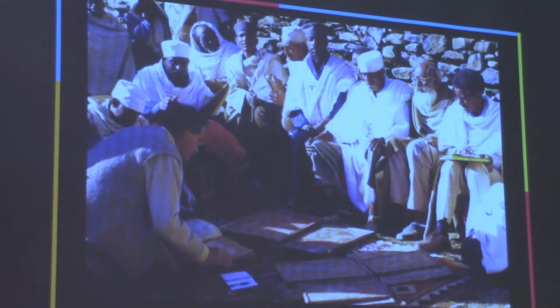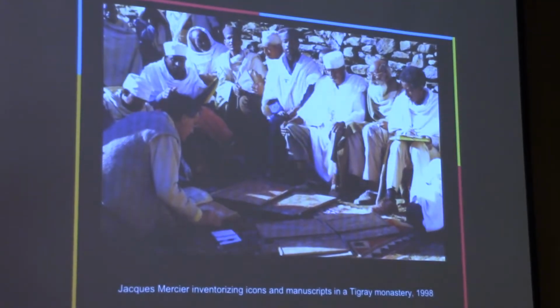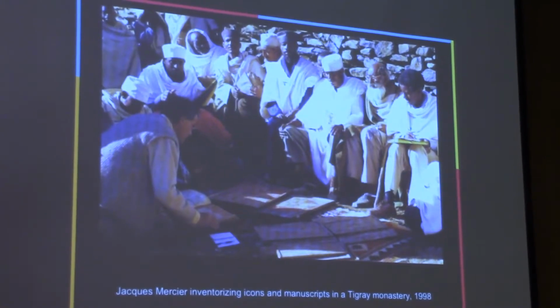Ethiopia has some archaeological work, but it's especially monasteries that hold libraries and icons. And there too, there's a danger of looting and of illegally exporting those riches. A famous French specialist of Ethiopian art, Jacques Mercier, visited all kinds of monasteries in the 80s and 90s to inventorize the belongings, especially because there were wars between Ethiopia and what's now Eritrea, and between Ethiopia and Tigray, and so a lot of art was being illegally looted.